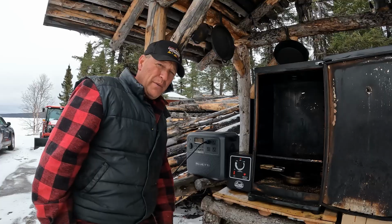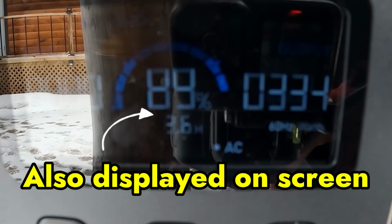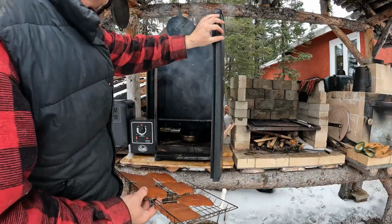So she's leveled off at about 300 watts or so now. The way you figure it out is just simple math: 1152 divided by 300 is about 4 hours. Some lake trout our cabin neighbor Tina Castle caught for us.